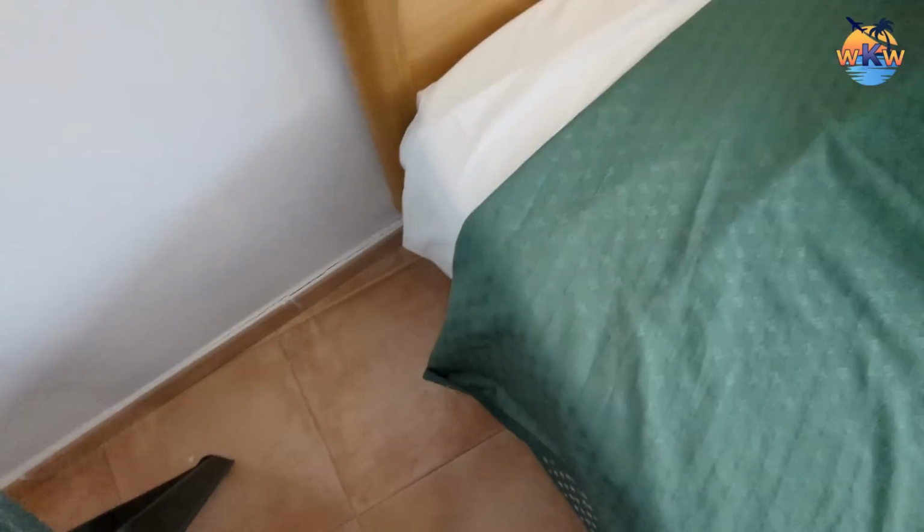Time to check out the bed. Right, straight away, there's no pillow protector. Right, you can see the crease marks where the sheets have been ironed. Look nice and clean. Does it have a mattress protector on? Yes, it does. And that looks nice and clean.